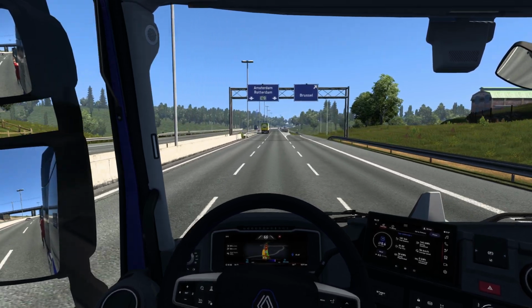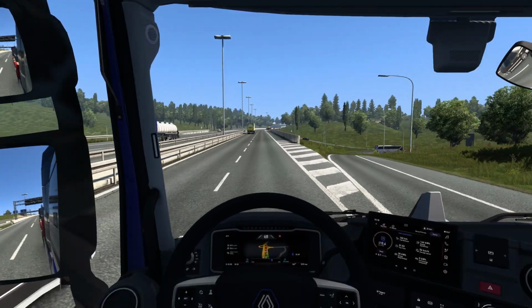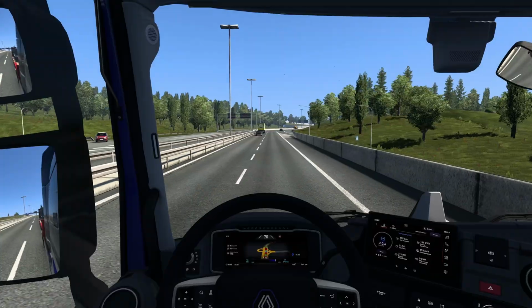Now, back to the Renault E-Tech and talking about ETS2 itself, because I've been busy, of course, and there has been a lot that has happened. But the Renault E-Tech as well, and now I'm going to give a little bit more of an impression as I've been driving it here.